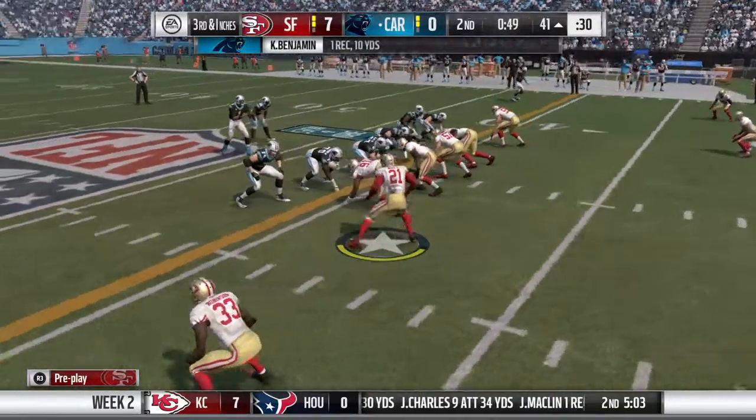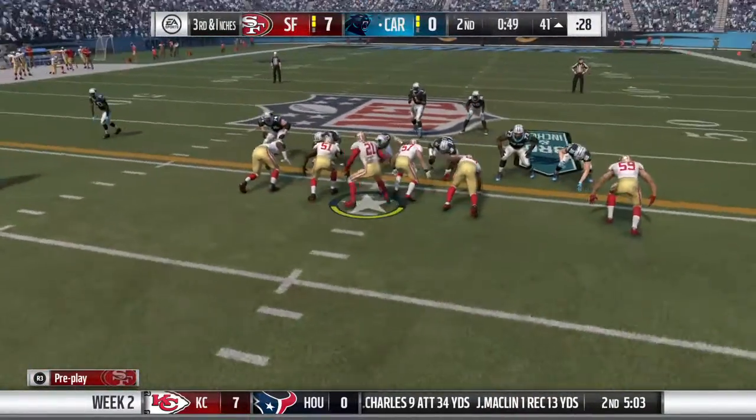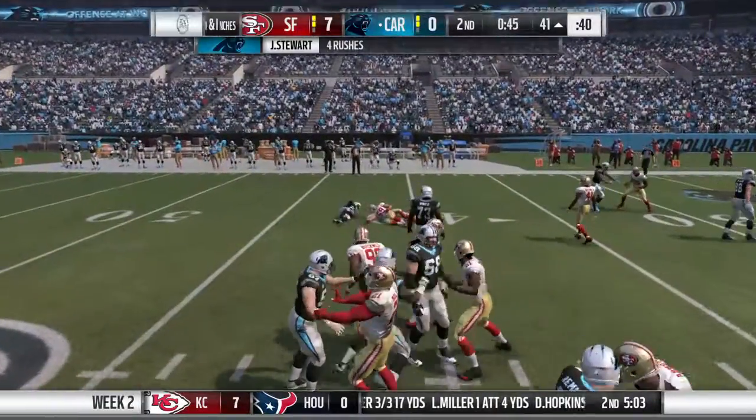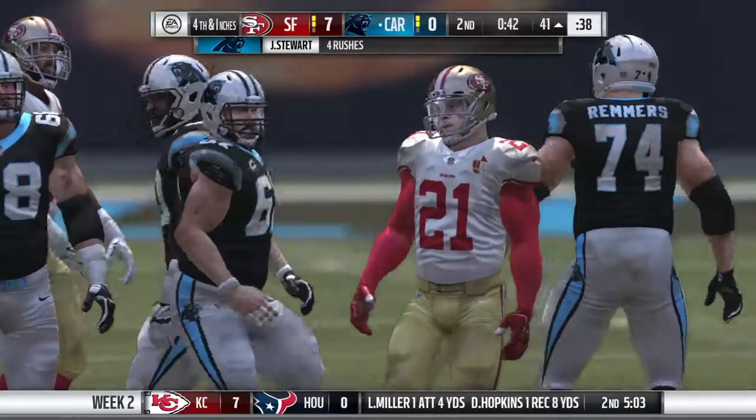Oh, it's a nickel set here defensively on 3rd and inches. Still want to be prepared for a pass. They'll try and run it. Here's Stewart. They'll be marked inches short. No gain on the play.